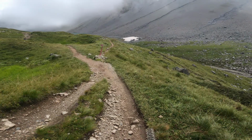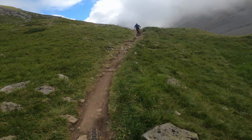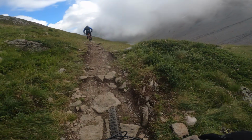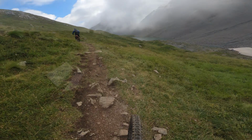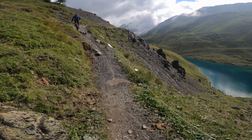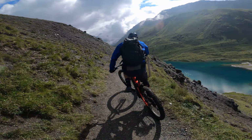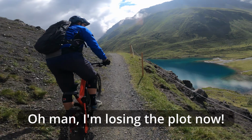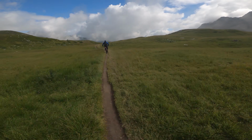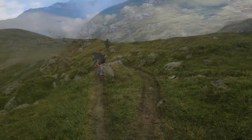There are a few short uphill sections on this trail, and if you're on an e-bike like Gav, it'll certainly save you quite a bit of puffing and panting. Providing, that is, you remember to change into the right gear. Oh, e-bike failure on your part, Gav. Oh man, I'm losing the clutch now. Gav is about to find out that this is the calm before the storm at the end of the trail.